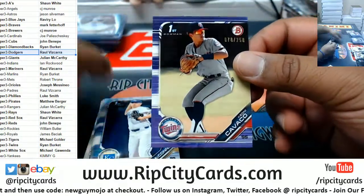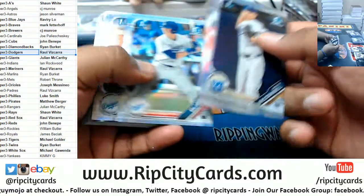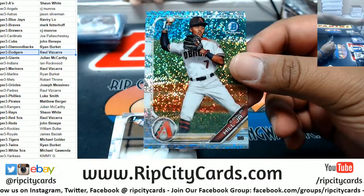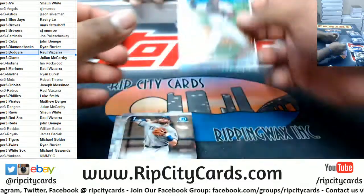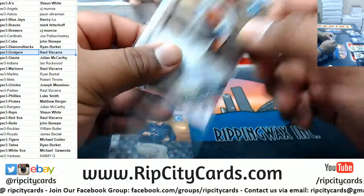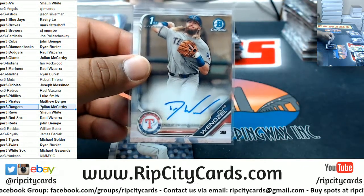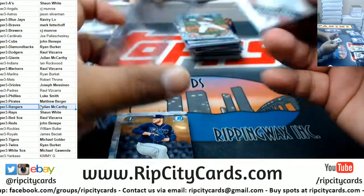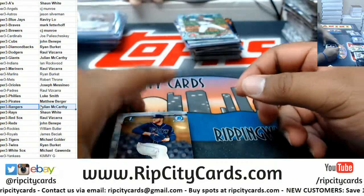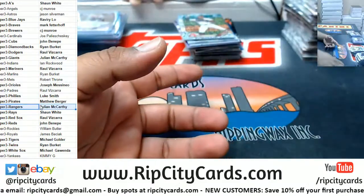Refractors. Keone Cavaco, 250 Twins non-auto. Refractors. Glenn Allen Hill Jr. The White Sparkle. D-backs non-auto. And Davis Wenzel. The very last pack getting a hit for the Rangers. Base auto right there. More chromes and then the paper to finish it off.